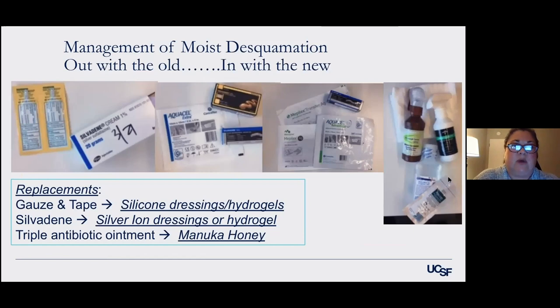If patients go on to develop moist desquamation or a wound, we have used the wound care literature to manage that. So I always say we've gotten rid of the old school dressings and replaced them with some of the newer things.